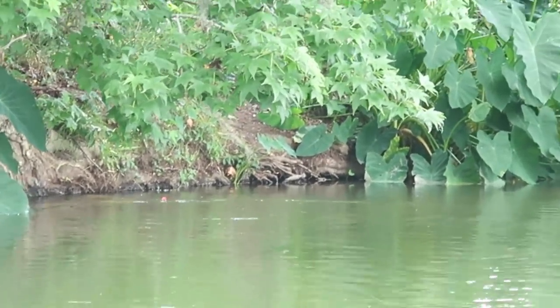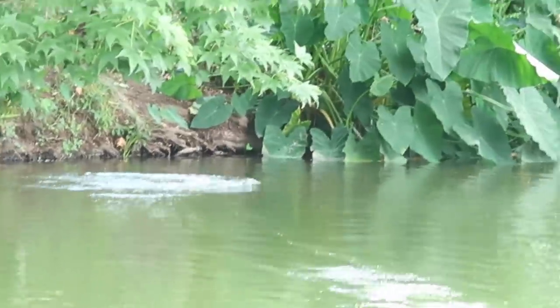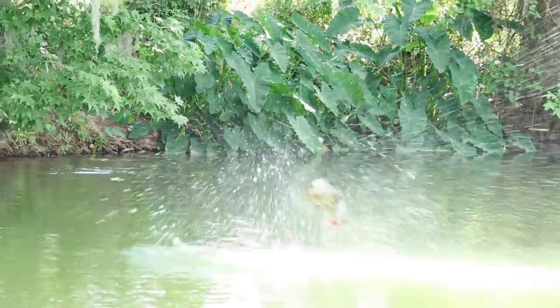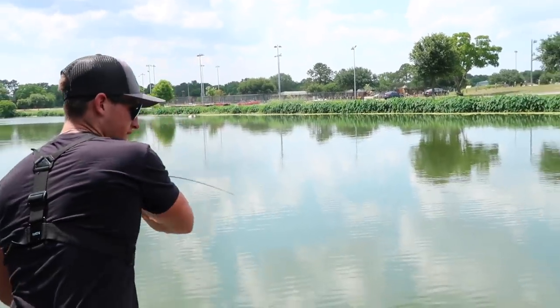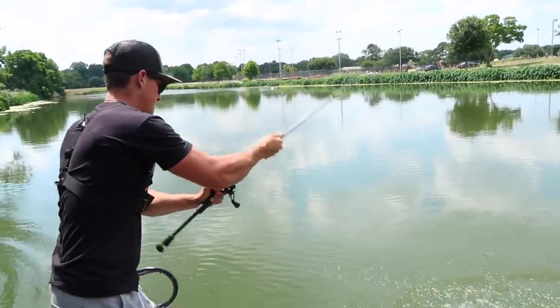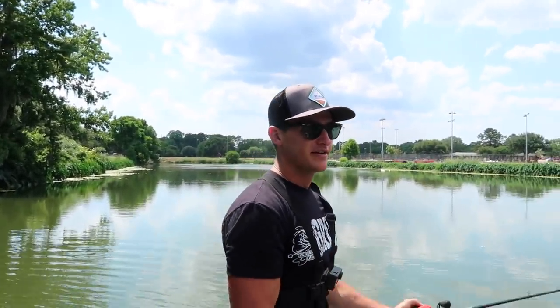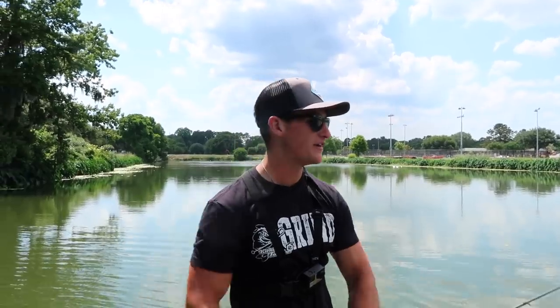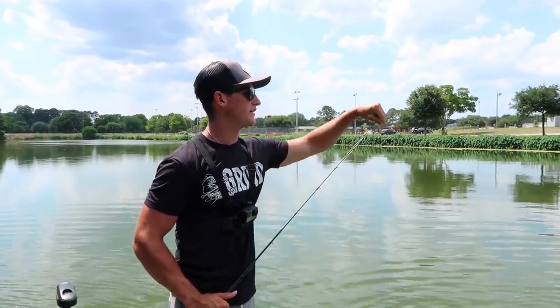Oh my God. Yeah. He's a big one too. Nah. I should have got the net. That was a freaking 3.5-pounder. That was horrible. I thought he was hooked good, dude. He slurped that thing down too. God dang it.